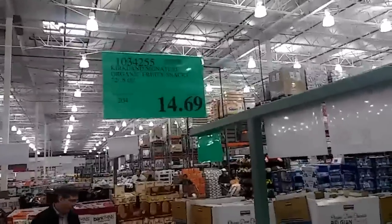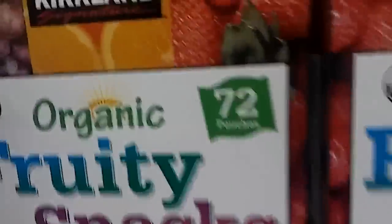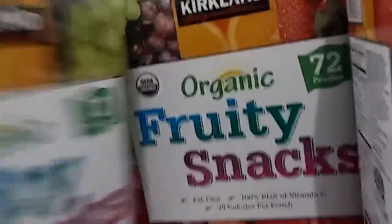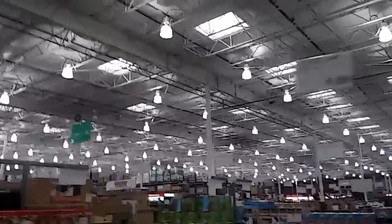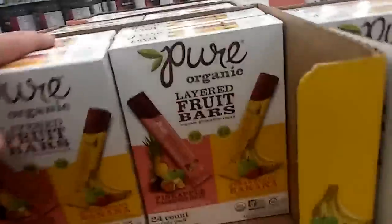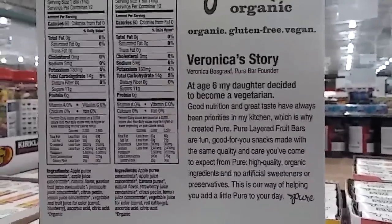Almost done. Fruity snacks. I'm just for kicks gonna go ahead and check this out. $17, no fiber, sugar's 11. No surprise. Let's see one more. Layered fruit bars. They look healthy. Got a nice design. Carbs 14, sugars 11. It does the same thing, but no sugar added. So no fiber. How can you have a fruit bar with no freaking fiber? I don't know about that. I'm not saying it's bad, but I don't know about that.